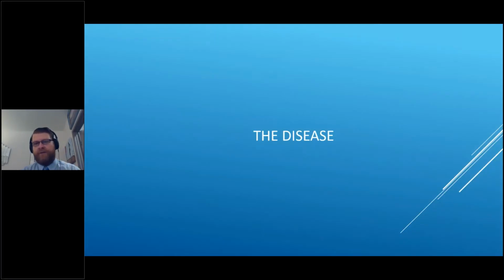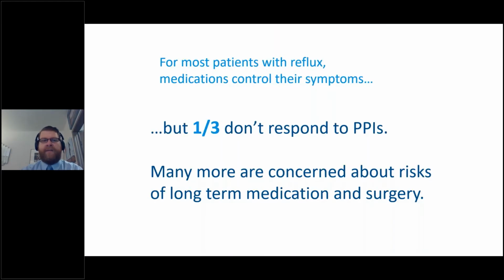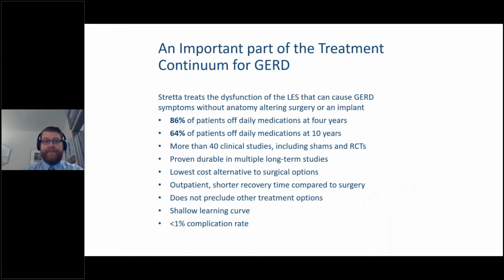So very rapidly, and I'm sure you're all extremely familiar with GERD, the disease state and the problem, most patients with reflux find that medication or lifestyle change can address their symptoms adequately. But about one third of those patients really don't. And increasingly, we find that patients are concerned about the long-term use of PPIs and H2 blockers. And we find that patients are equally concerned about anatomy-altering surgery if they feel that it isn't necessary to address their condition. So an important part of the treatment continuum for GERD needs to be a therapeutic approach that's between that medicative approach and the surgical approach. And we feel that Stretta really fits that niche.